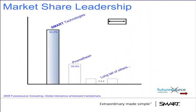Again, from Futuresource Consulting, you see here SMART Technologies has over 50% of the global market share of interactive whiteboards, far above, more than double, the next largest developer of interactive whiteboards. After that, there's a long tail of other companies that have gotten into the market after seeing its enormous growth potential.